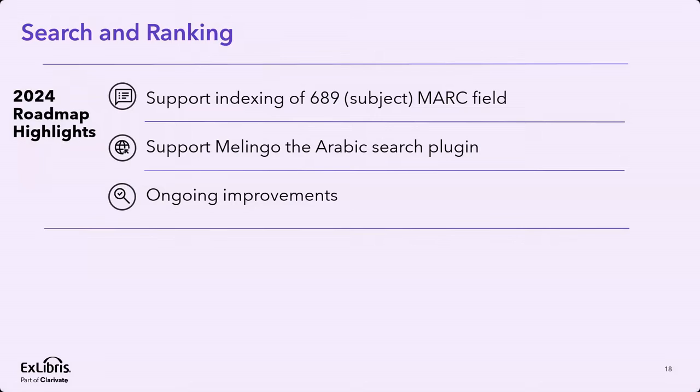Another regional requirement is the Melingo add-on in Arabic. During this year, we are going to implement the Melingo Arabic plugin in order to allow better linguistic search capabilities. And of course, as data keep evolving and growing all the time, we keep changing and adding tweaks to the data, both local and CDI, on an ongoing basis.